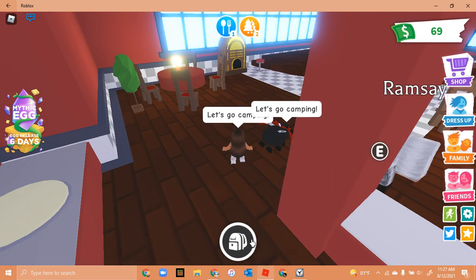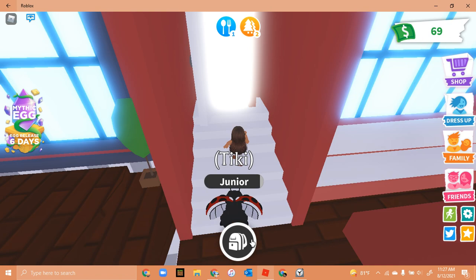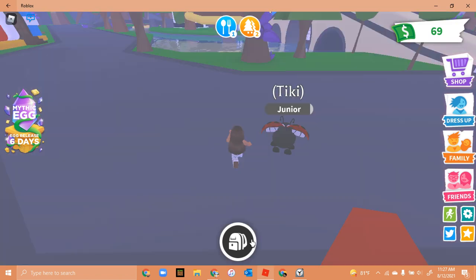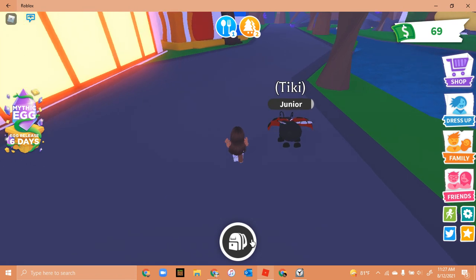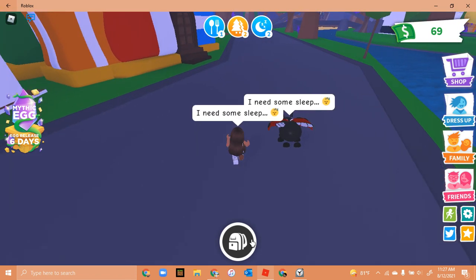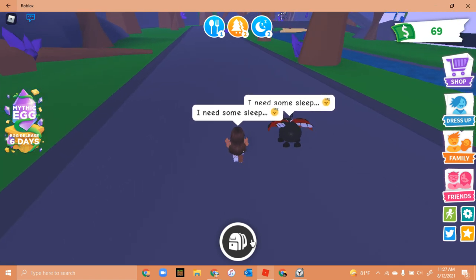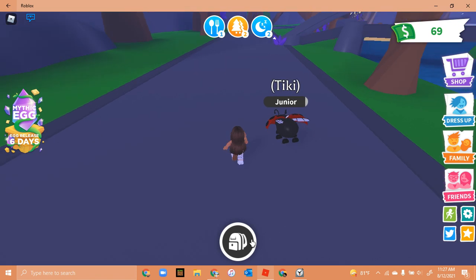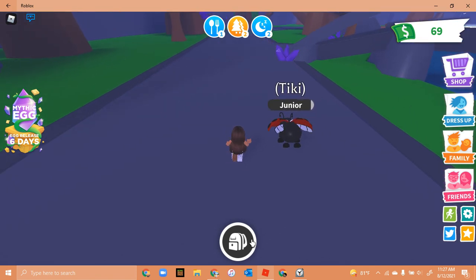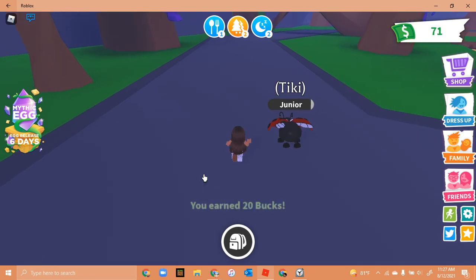Let's go camping. Okay, cool. So, ooh, awesome. While we're at the campsite, my ladybug can eat. Ooh, we can also sleep at the campsite. Okay, we have 2 minutes and 25 seconds left on our timer. 20 seconds. Ooh, I just got cash out. I did too.